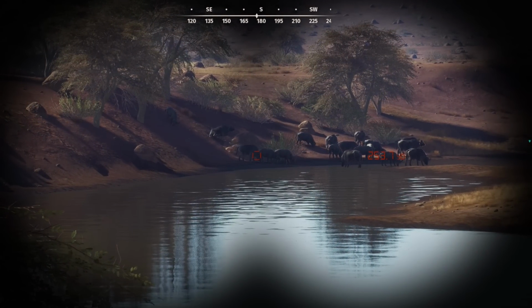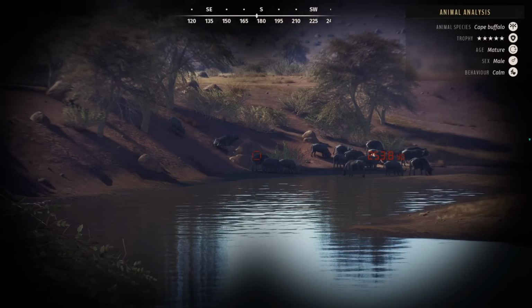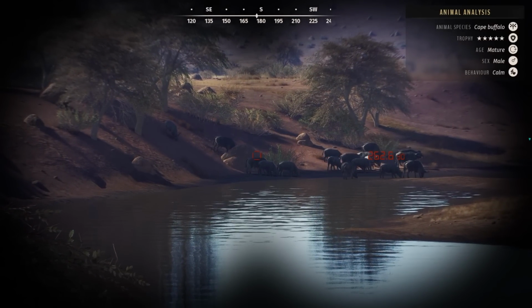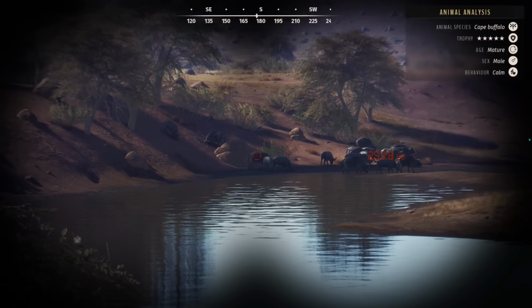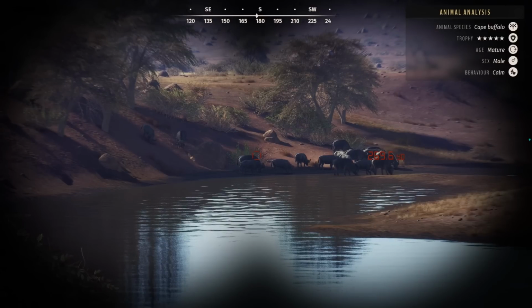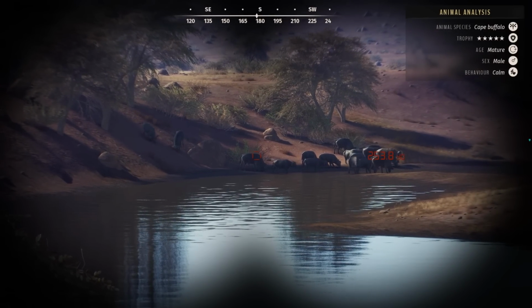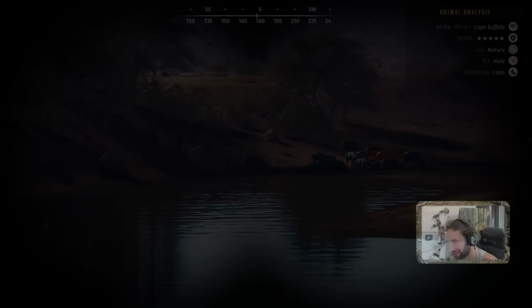I woke up in the morning, and when I went back to the exact same spot that we'd last seen that buffalo, sure enough, he's grown to a 5-star bull Cape buffalo. Now, all we have to do is try and get in range to take him down with the compound bow. This is not gonna be easy.